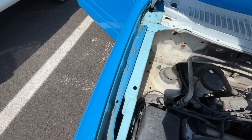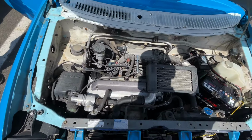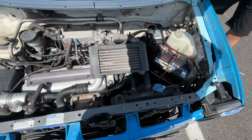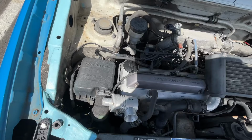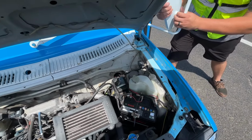As you can see, it has the Miragino kit. And that's how the fenders look. It's kind of sketchy. New battery though. Four cylinder. New plugs, wires, and everything else.